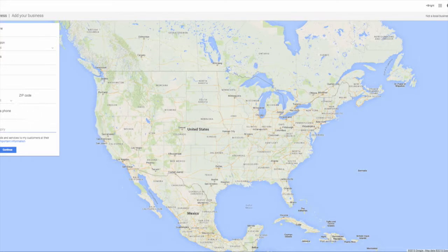What's very important here is the category. You can see there's some pre-done categories. If I just start typing in dentist, there's some categories here: cosmetic dentist, pediatric, cosmetic dentist. There's some other ones we could type in here. Pediatric, I think we can put dentist. So there's some certain categories that you can put in here.